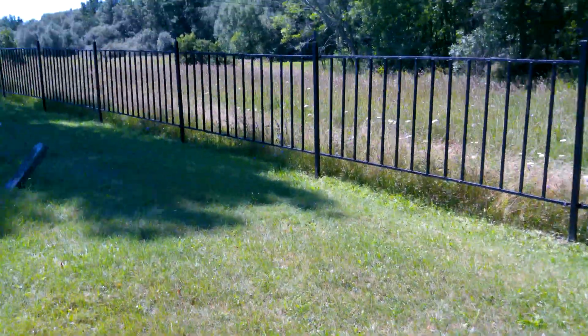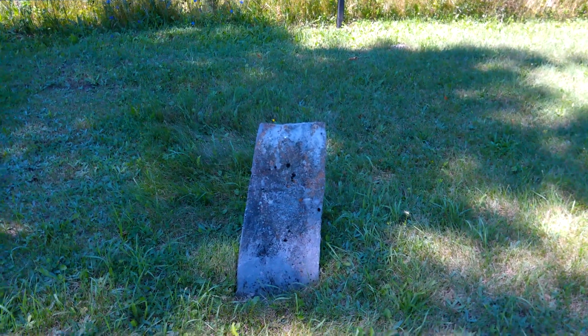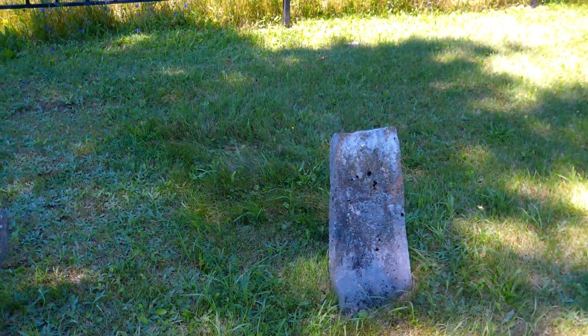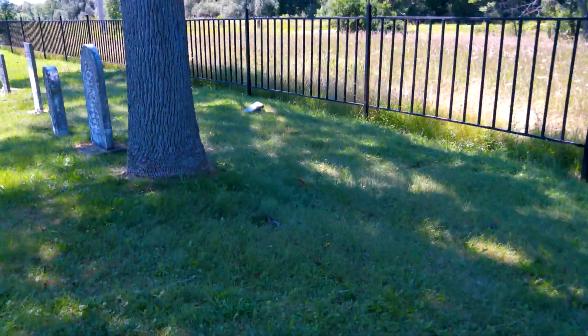Once again, almost impossible to read. It's a beautiful area, and you can do the rubbings, but actually you have to be very careful because you can damage the stone. These look like they're melting. Oh my goodness. There is not a whole lot left there. They've had a really rough go of it.